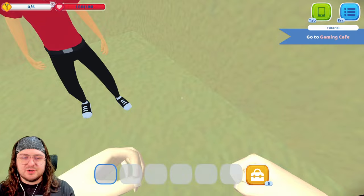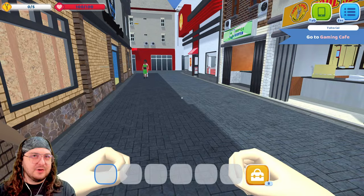Can I put away my brush? I can. Cool. This is the small hands. Wait, I chose small hands, right? If I chose small hands, I don't even want to know what big hands were. All right, back to the gaming cafe.